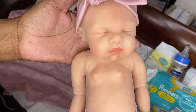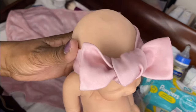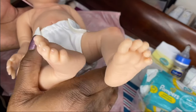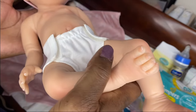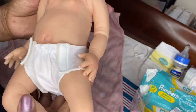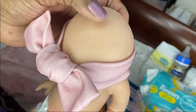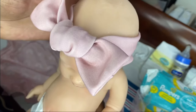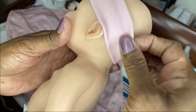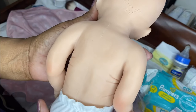She is painted already, and she kind of has powder on her, and when you first open the box you can smell the powder. That's her little feet. Her little toenails are lightly tipped as well. She does have like where you can see the little indent on the top of her head, which is the pour spout. That's her little ears. Let's take that off. And this is the back of her.